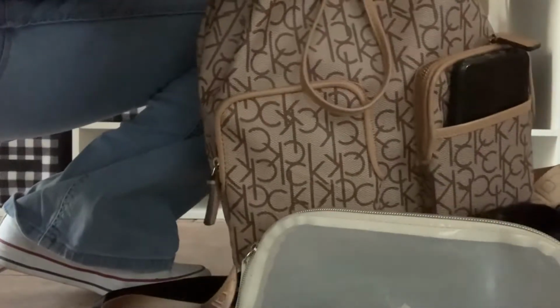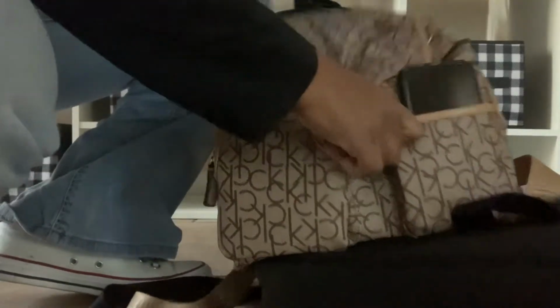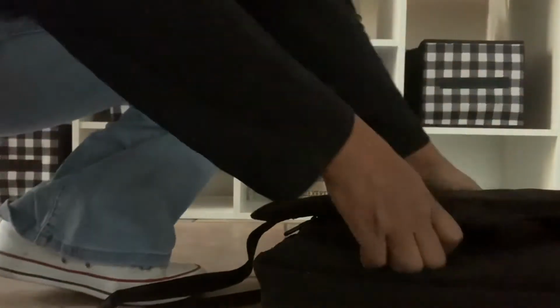So let me see if I can find my badge. Where's my badge? Oh, here it is. Because I gotta go to the credit union, take some money out. I need to get a cashier's check, and then I need to head to work because I gotta meet this guy at work so we can go over a few items.